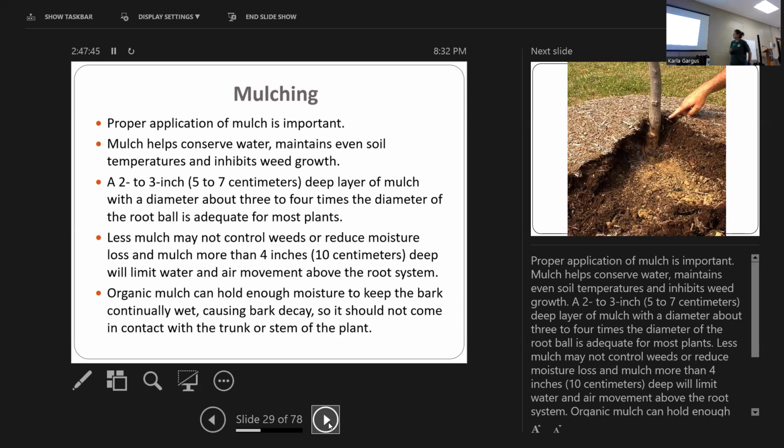Proper application of mulch is important. Mulch also conserves water, maintains even soil temperatures, and you don't have to weed around the tree all the time. Make sure you put about 3 to 4 times the diameter of the root ball out for most plants. It depends on how much you want. Some people come out more with their mulch, even though they have new trees and the tree's not very big. I like to come out with big circles because I don't want anybody doing anything around that tree for a while.